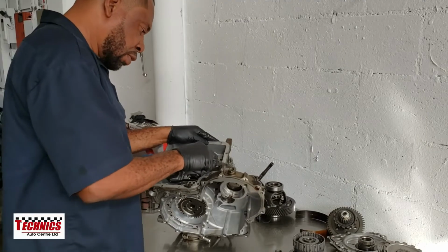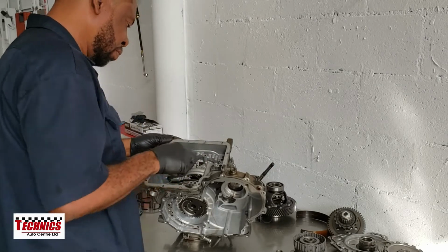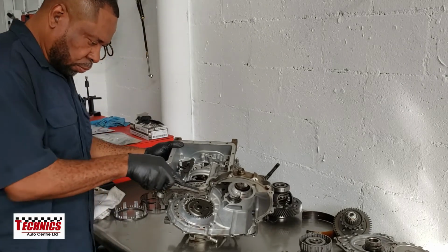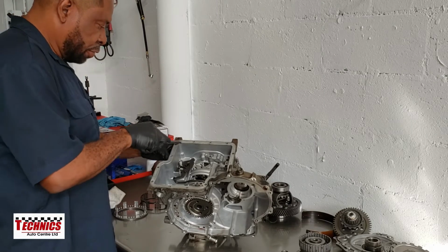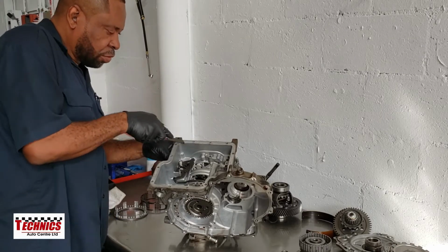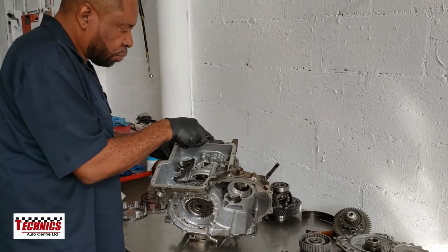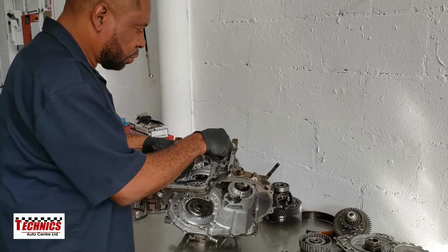The job does continue with the cleaning up of the transmission. Just want to get this old silicone off so that when I'm reassembling the transmission, we have a fresh surface to apply the new silicone.